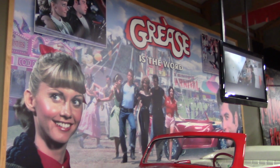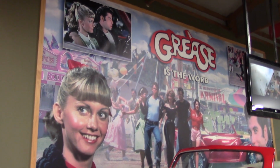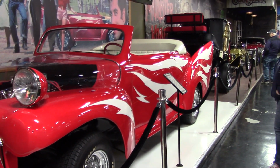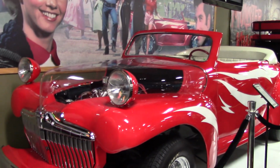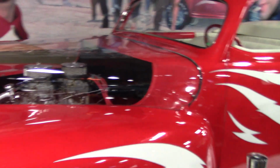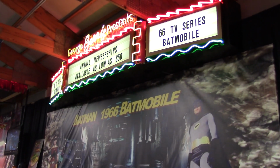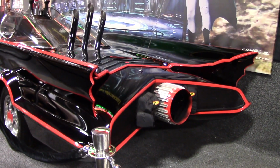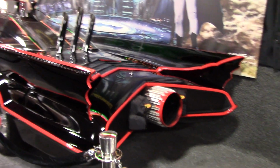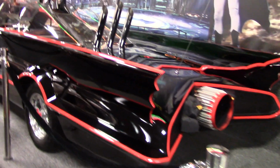It's not just a 1946 Ford. It's Grease Lightning, folks. And my favorite car of just about all time. When I was 7 years old, I never realized how dirty the lyrics are to Grease Lightning. Right? They really are dirty. And we sang them loud and proud. Yeah, that's right.